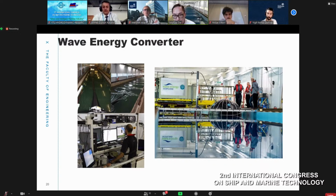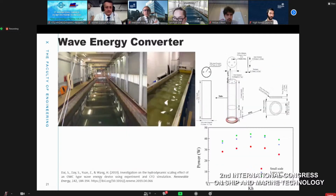So here, I'm showing two examples. On the left side is a wave energy converter called Anaconda, and on the right-hand side is a rubber-made buoy that is designed by TTI Marine. So the test of this TTI Marine designed rubber buoy involves both above water and underwater Qualisys camera systems to investigate the deformation of the buoy and the different pressure loadings.